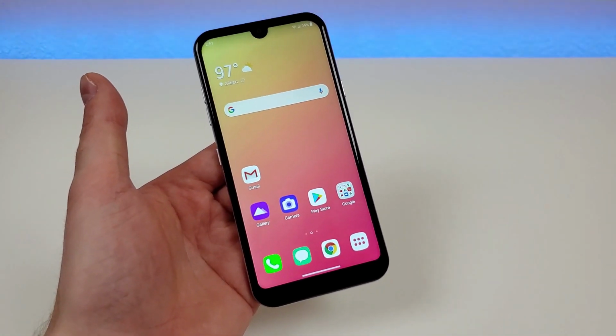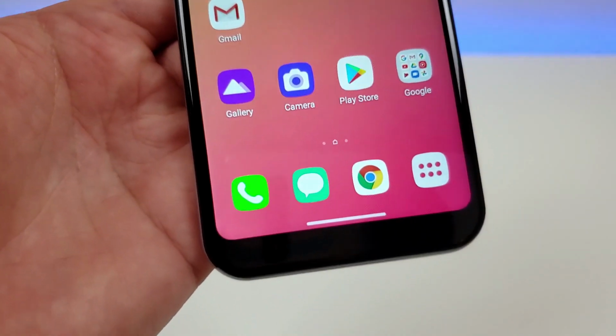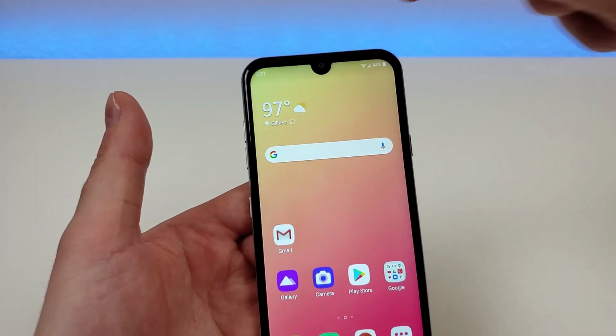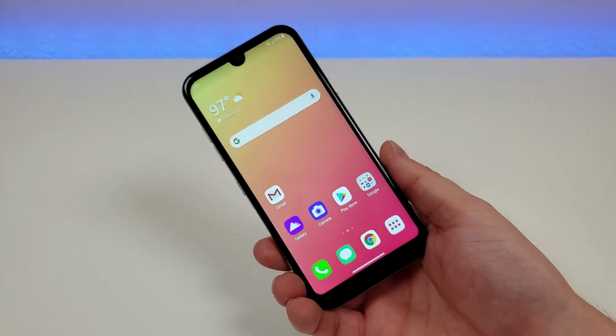And with this form factor, you can see that we do have a notch at the top. We also have a pretty thick bottom bezel, and the bezels on the sides and even the bezel on the top are a little bit on the thicker side, but in general, it's a pretty decent looking phone.